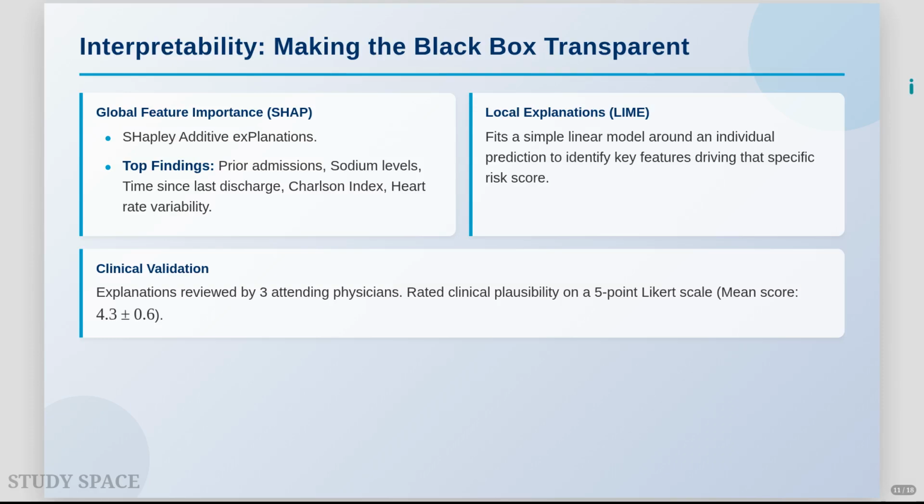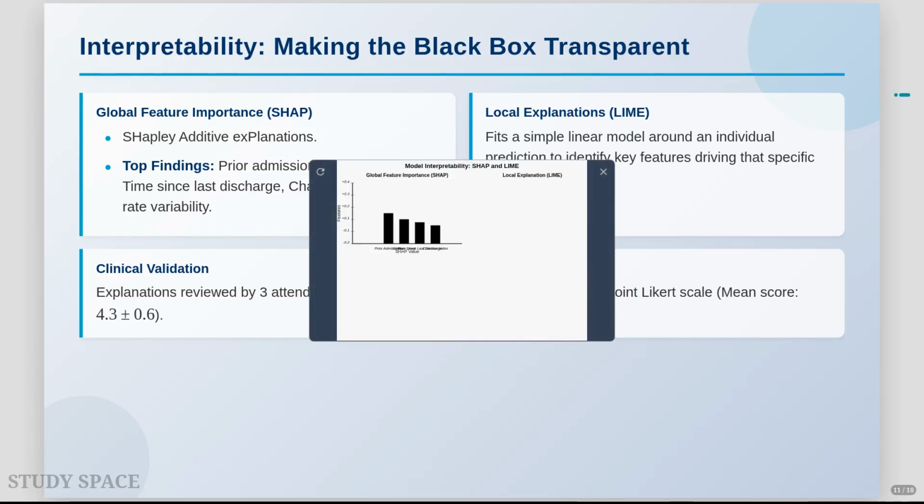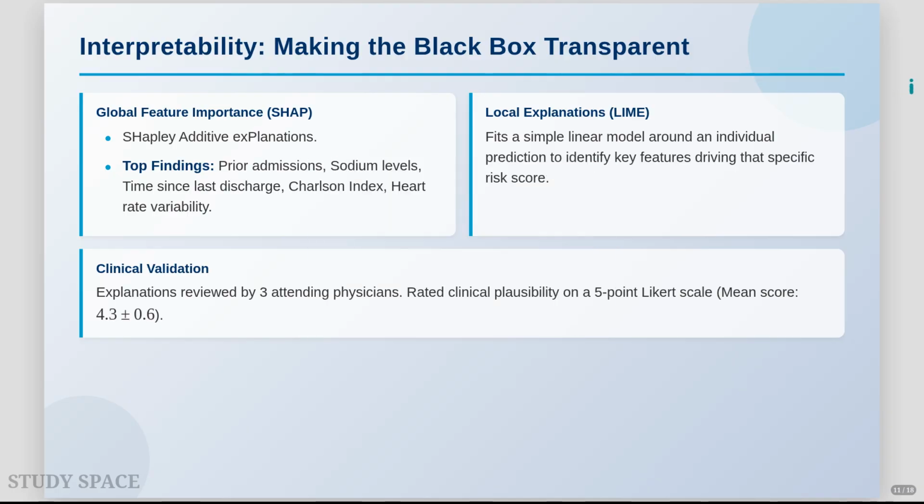Remember we wanted a model doctors could trust? That means interpretability. We used two main tools. First, Shapley additive explanations, SHAP. Think of SHAP as giving each feature a report card on how much it contributed, on average, to the final prediction across all patients. This gives us a global view. Which factors are generally most important? The results were fascinating. Number of prior admissions, sodium levels, time since last discharge, Charlson score, and heart rate variability ranked highest.